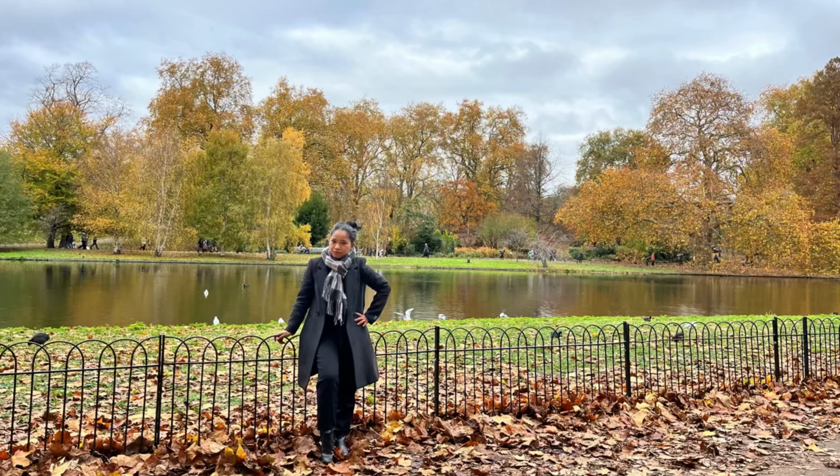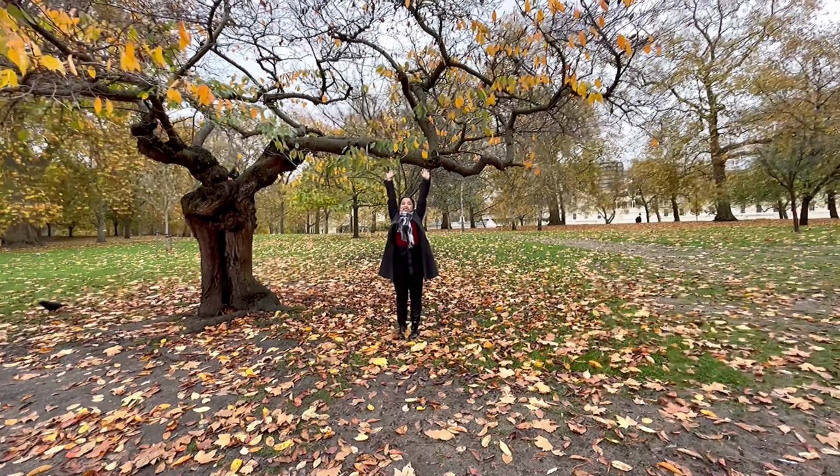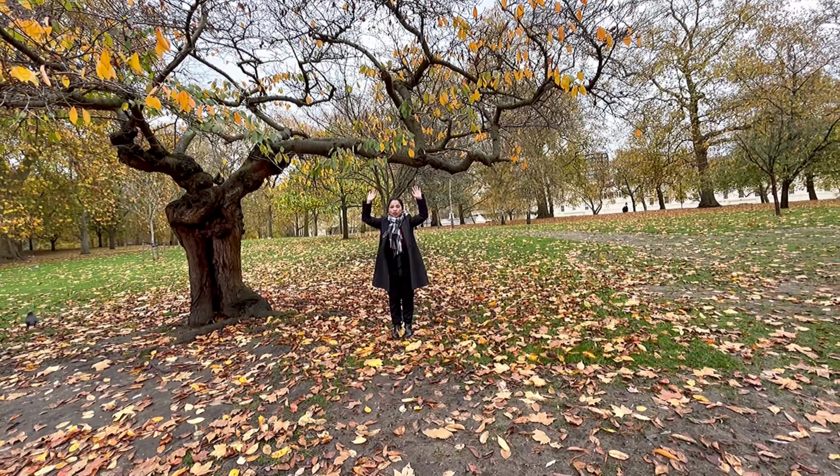This is a charming parkland area in the heart of London, bordered by Buckingham Palace to the west.